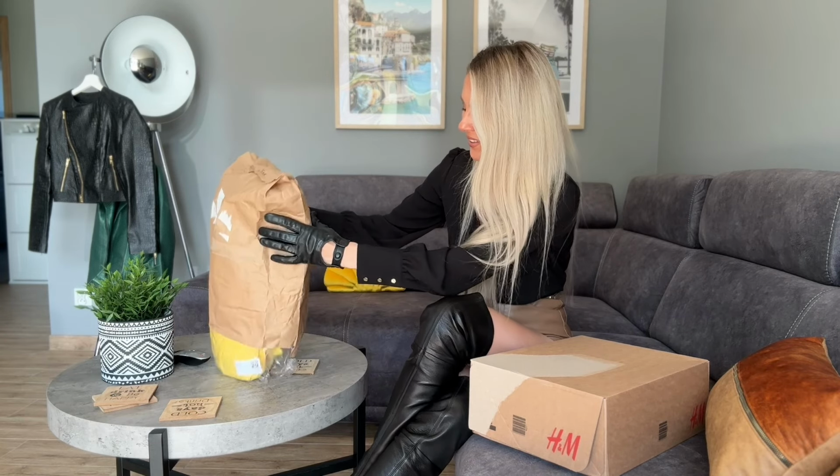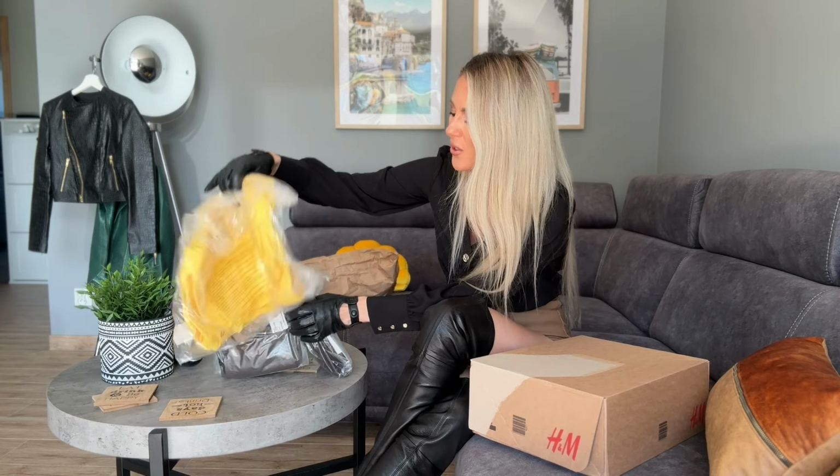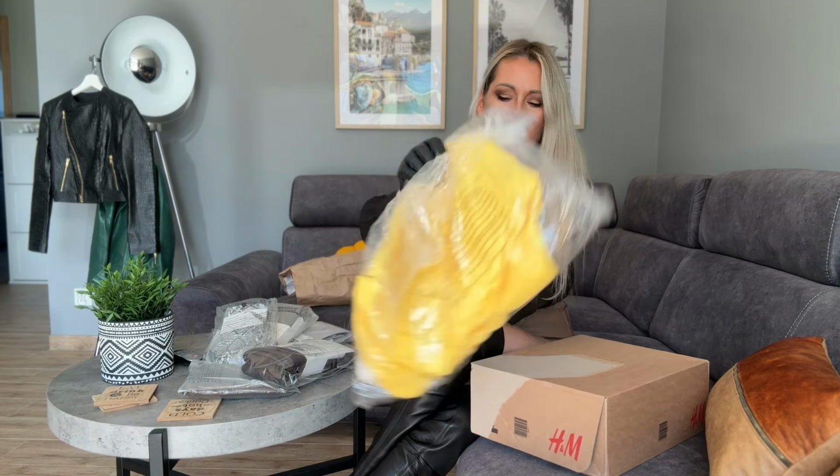So maybe first I will start from this parcel. It is smaller and I know that I've got leggings inside. So we will try these leggings first. I've also got a beautiful yellow dress. The dress is actually not on sale, very expensive, and it is hard to explain the style of this dress, but I will show you. So maybe I will show you this dress first.